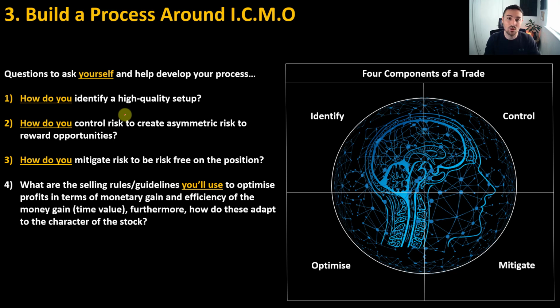And then number 4 is optimize. What are the selling rules, selling guidelines that you are using to optimize profits, both in terms of monetary gain and efficiency of the monetary gain? You're going to sell at some point, are you not? I'm assuming you're not a bag holder and you're just going to hold this thing for 50 years. Personally, I don't think that's a very good idea.